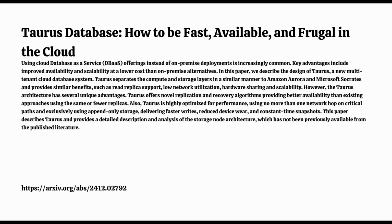However, Taurus takes this separation a critical step further, making some unique architectural choices that set it apart. How so? Unlike some systems that might have multiple intermediate tiers or proxies, Taurus physically separates the database system into just 2 distinct tiers: that compute layer we just discussed, and a custom-built storage layer. This minimalist 2-tier approach is designed to minimize the amount of data sent across the network. Less data flying around. And crucially, it reduces request latency to just 1 network hop on the critical paths for most operations. Just 1 hop. That sounds significant for speed. It is.